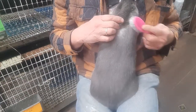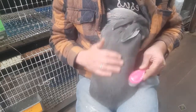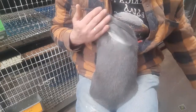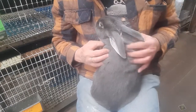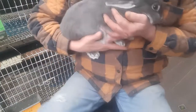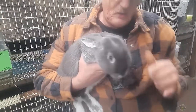Okay, so here's a sweet boy. Like I said, quite a few of this litter had taken the Rex. This one, I just love that soft gray. It's a beautiful, beautiful gray. He has got the Rex fur. Yeah, your mommy's right down below me. I don't know if you know that or not, though. You know, I mean, somebody, if they weren't trying to go straight Rex, straight New Zealand, you might want to use him for a breeder.